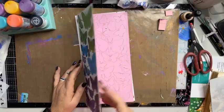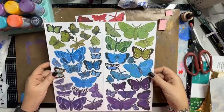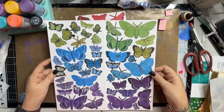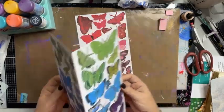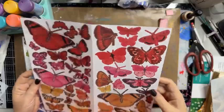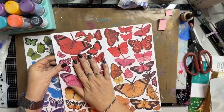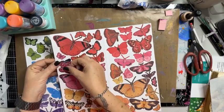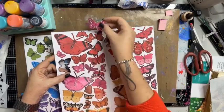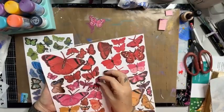So I'm looking for purple and pink butterflies here. So this is what the pack looks like. You get a 12 by 12, or a bit smaller than 12 by 12, page here that you've just got all of these little punch outs in. So we've got some pink, some red, orange, yellow. We've got quite a range of butterflies. So I'm going to take this guy here and they just punch right out. So no fussy cutting required. Definitely something that you need in your life.